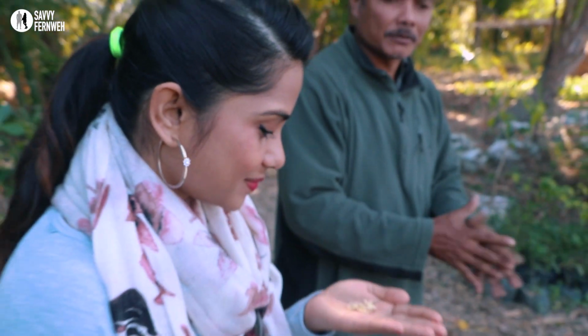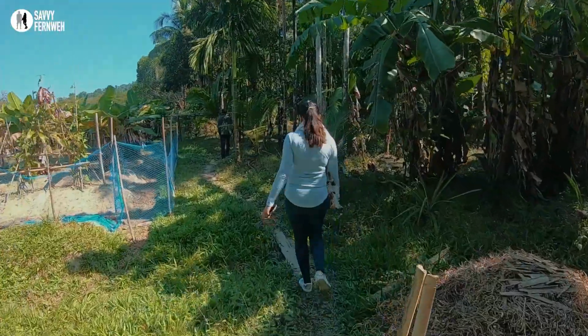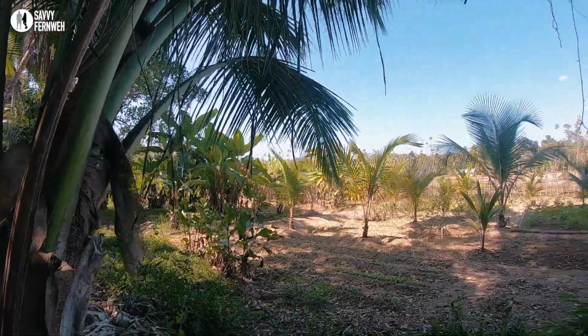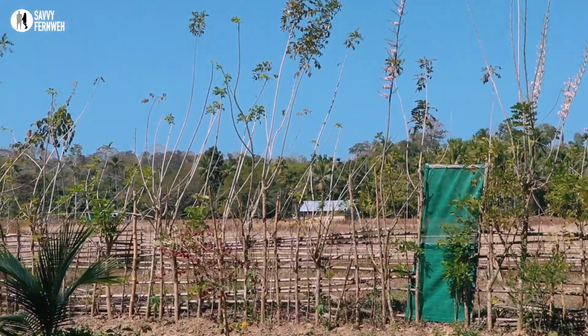It is totally environment friendly and almost zero wastage space. Mr. John maintains a nursery. The objective is to revive the Karen traditional medicine knowledge and to preserve the nature, fruits and plants. 100% of rice for guests and most of the veggies are grown organically in his farm or nearby villages.